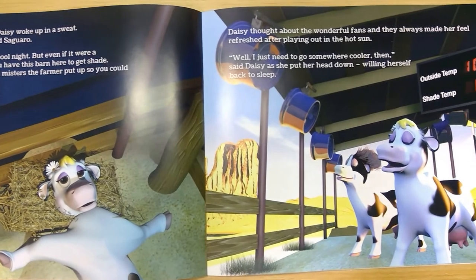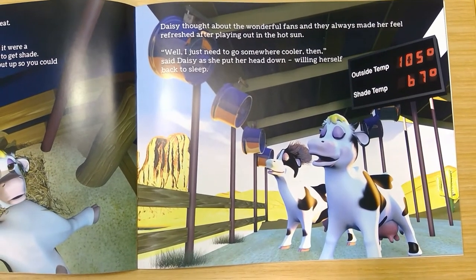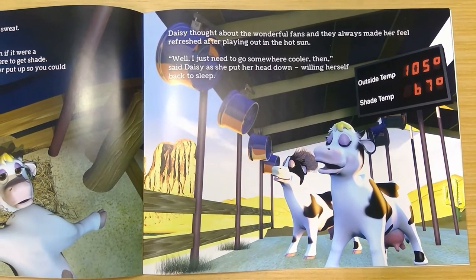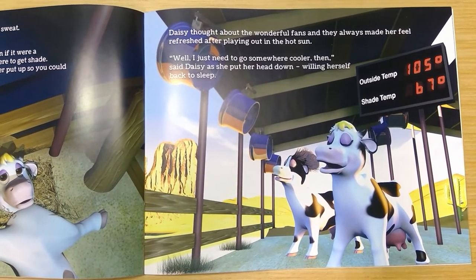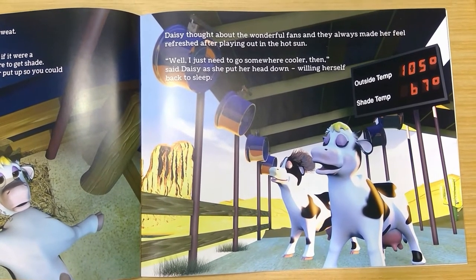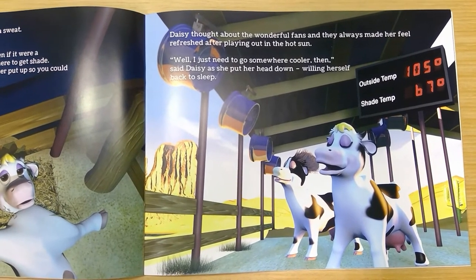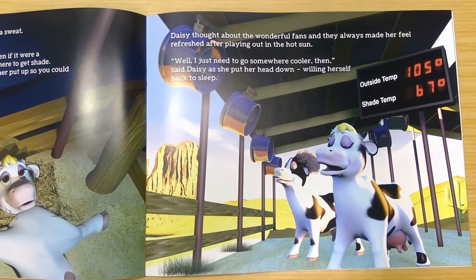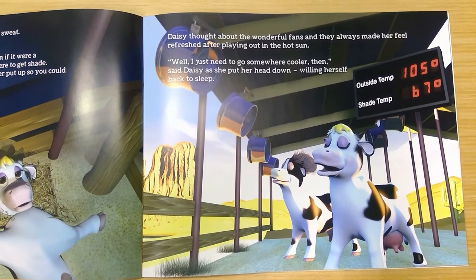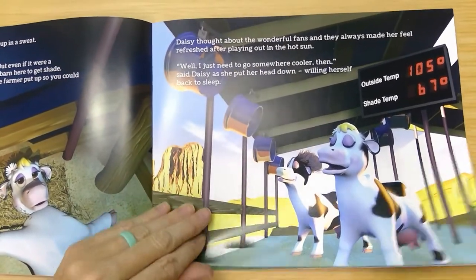Daisy thought about the wonderful fans, and they always made her feel refreshed after playing out in the hot sun. "Well, I just need to go somewhere cooler then," said Daisy as she put her head down, willing herself back to sleep. Do you guys see the thermometer there? The outside temperature is 105 degrees. Underneath the shade structure with the fans, it can be 67 degrees for our dairy cows.